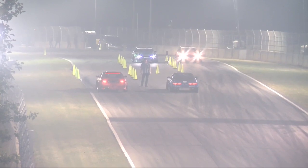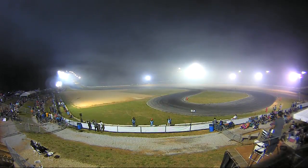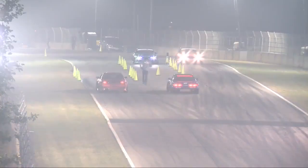All right, both Hughes and Knapik waiting for the outcome here. All right, so let's go to the judges. Slide them left for Knapik, right for Hughes. Ryan, Andy, and Brian say. One more time from Ryan. Andy says Dylan Hughes, and Brian says one more time. So they're going at it again. It's a one more time battle between Hughes and Knapik.